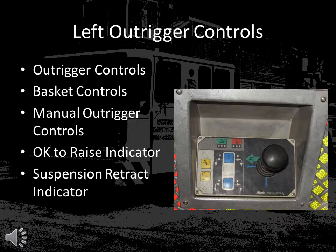For operation of the left outriggers, you will move the joystick to its far left position and hold. When you do this, the engine RPMs will increase, both outriggers will move out and down, and will lock. Once this is done, the engine RPMs will return to idle. At this point, you can release the joystick back to its centered position.